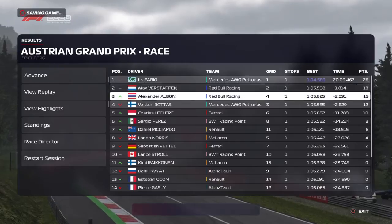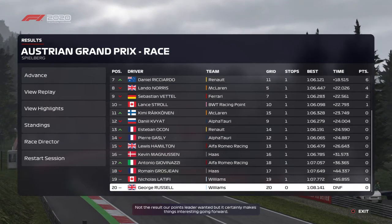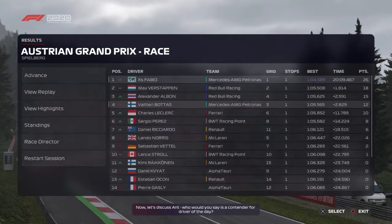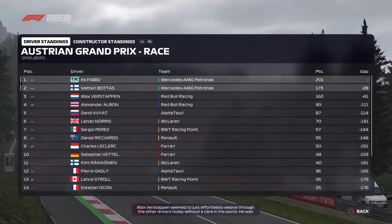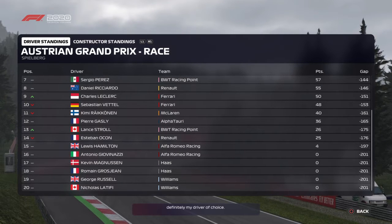Drivers' Championship. Not the result our points leader wanted, but it certainly makes things interesting going forward. Now, let's discuss, Ant. Who would you say is a contender for Driver of the Day? Max Verstappen seemed to just effortlessly weave through the other drivers today without a care in the world. He was definitely my driver of choice.